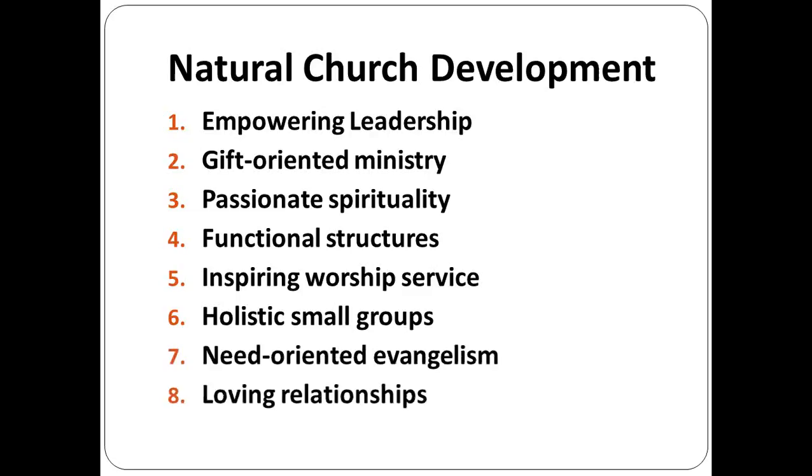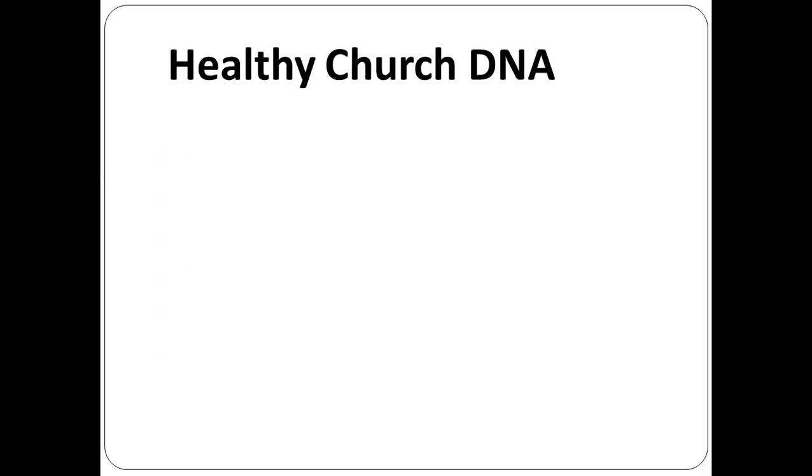Need-oriented evangelism and loving relationships. All of these folks have written these books approaching the idea of helping pastors determine if their church is spiritually and structurally healthy. Then the book written, Healthy Church DNA, Transforming the Church for Effective Ministry. This was written by 2 guys, Glenn and Larry, and they give 15 areas that you ought to examine to determine if your church is healthy.